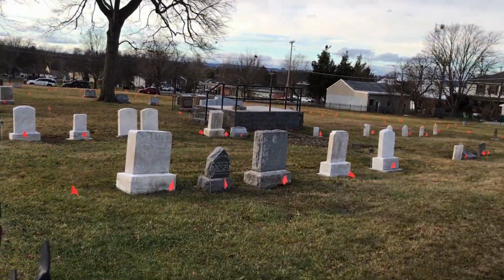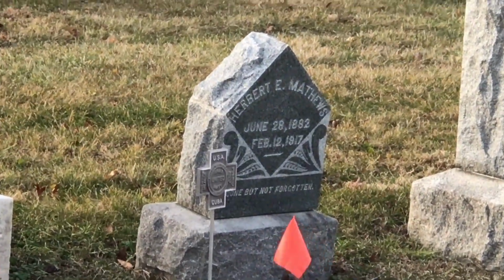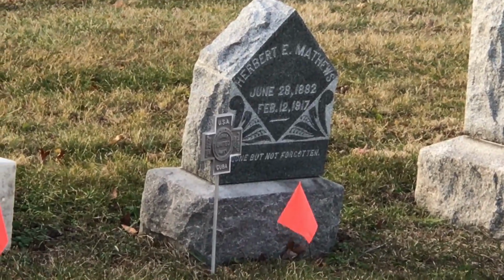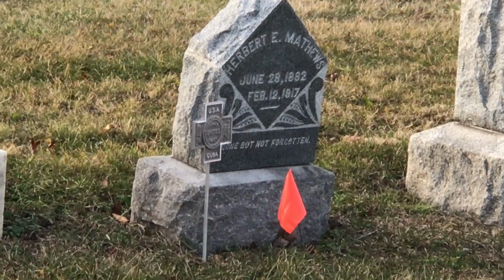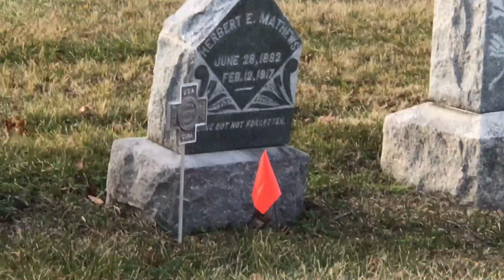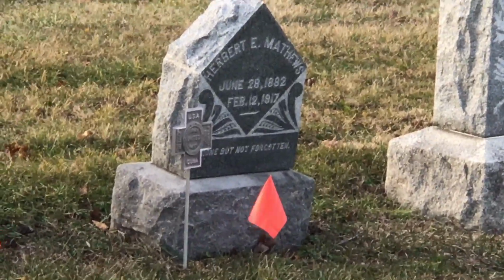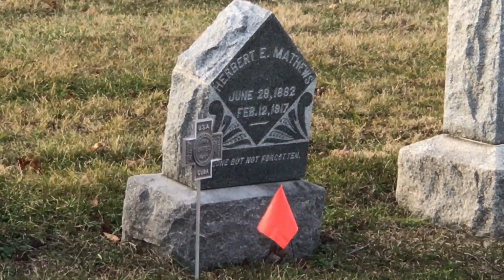Zoom in on this grave. This is for Herbert A. Matthews, born June 1882, lived till February of 1917. And it looks like we have a veteran of the Spanish-American War, because I see the Cuba on the cross there. Not too used to seeing Spanish-American War placards. As much as I talk about them on the channel, you don't normally see graves around, or you don't see them well marked like a Civil War or World War grave.